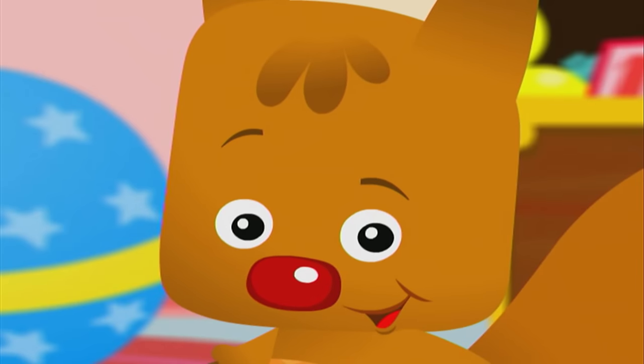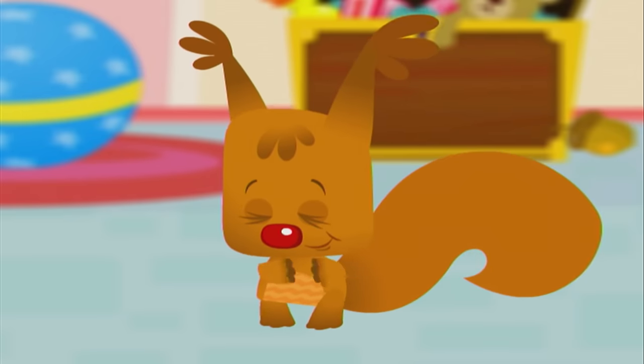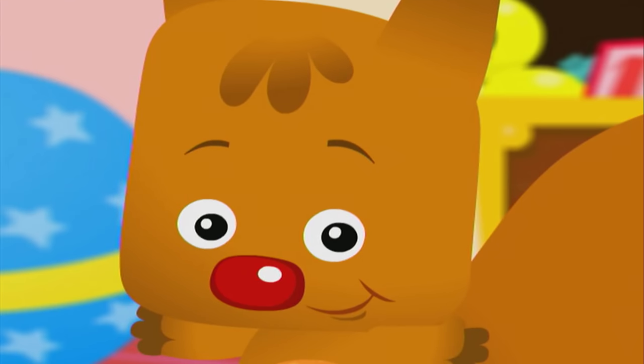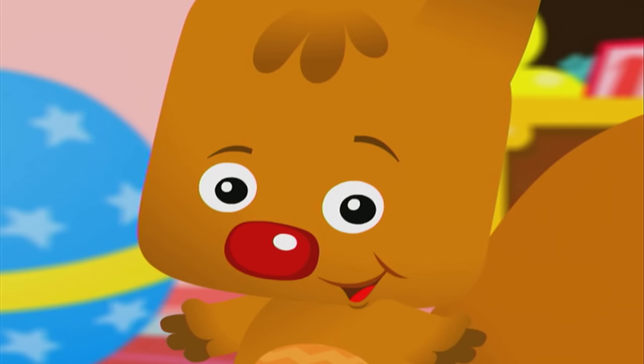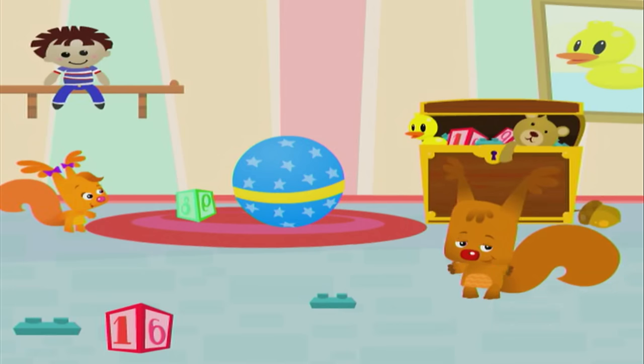Hey, let's practice. Let's all clap together. Ready? Clap! Good job! Remember to clap just like that when Eve is right next to the acorn, okay? Great!